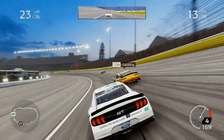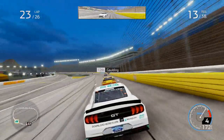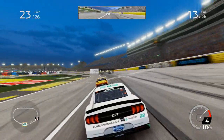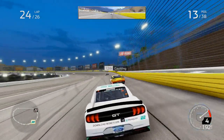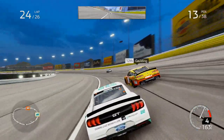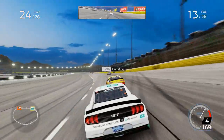Nope, hit the apron again. Not good. There's Justin Haley. Stay behind. And the 11. Three to go now then. Three to go. We've got a good fight going on here though. I mean, it's not for the race win, and it's not going to be as good as, you know, the cup race, you know, in terms of finishes, but it'll be alright.